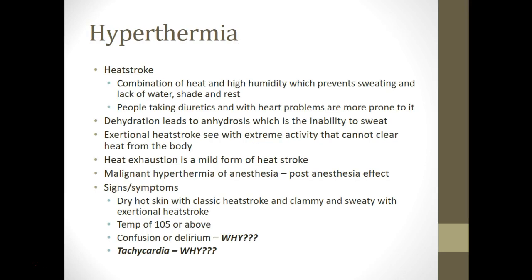Heat stroke, so too much thermia, heat stroke. Combination of heat and high humidity, which prevents sweating, and lack of water, shade, and rest, can cause heat stroke. People taking diuretics and with heart problems are more prone to it. It also is way more stressful on the heart, and I'll show you why in a few slides.